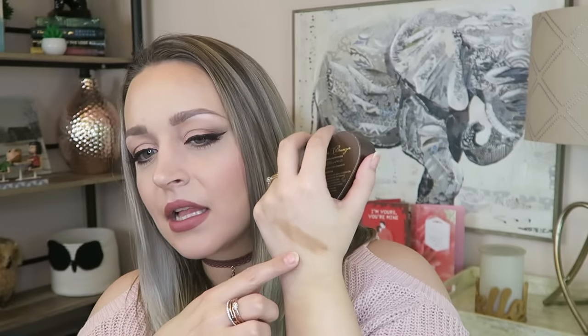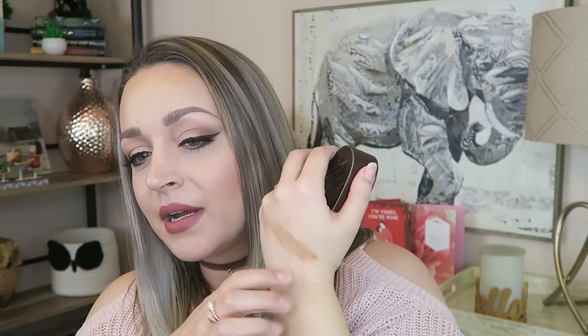It is a little bit cool toned and dark, but at the same time, I feel like you could still be a bronze goddess with this. You know what I mean? It's got a little bit of shimmer in it. I've swatched this so many times in the store, finally bought it. I'm very happy about that.